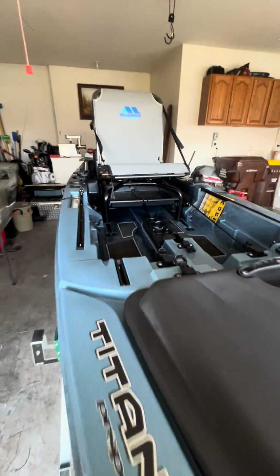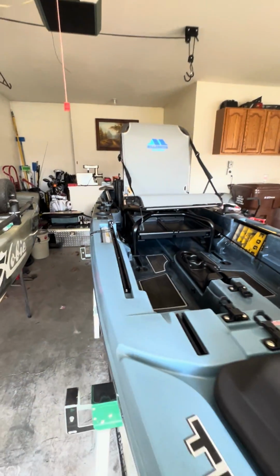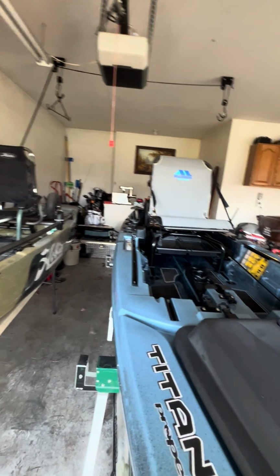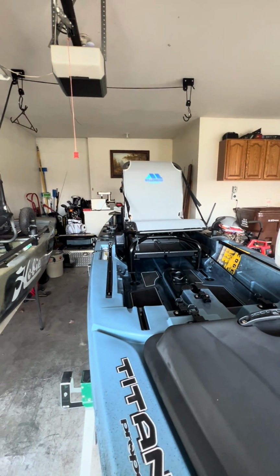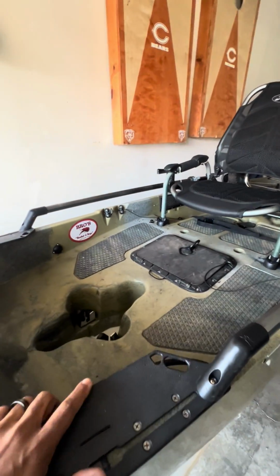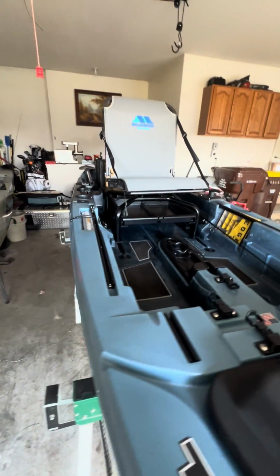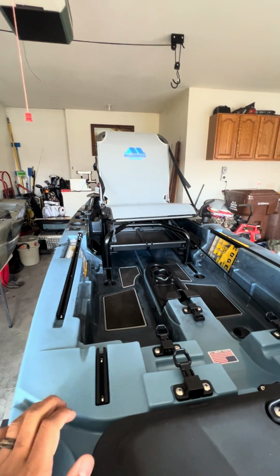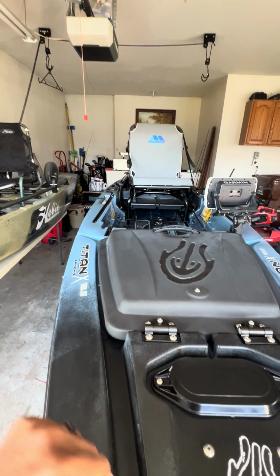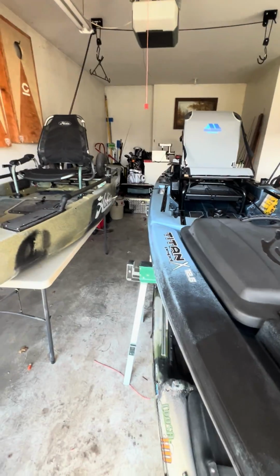I love the amount of space I have. I love how much higher the seat sits. As you can see, both of them back to back, that seat sits so much higher on the Native. It's made for a big guy. I'm pretty sure that the Hobie is weighted for 360 pounds. The Native is looking at 500 pounds. And I'm talking about weight capacity. So you can hold a lot more and do a lot more in this kayak than you can with that one.